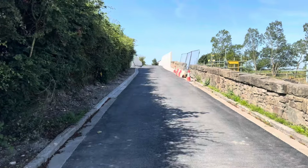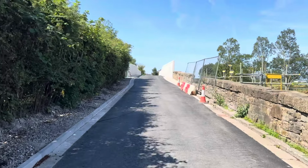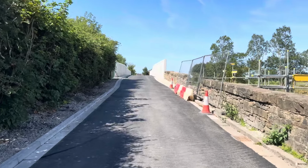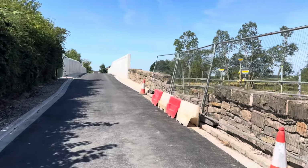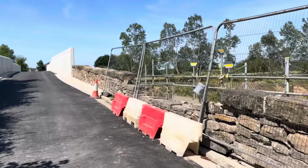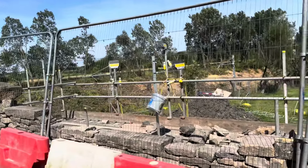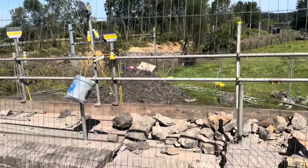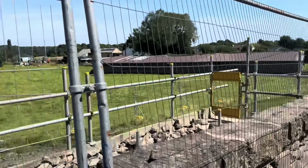The bridge is complete apart from this little bit here. Now this section here, where the stone walling is, was where the temporary footbridge went over. So obviously a little bit of skill putting that back into it, that kind of thing. So you can see they got all the original parts of the stonework ready to go back on. Apart from that, pretty much finished.